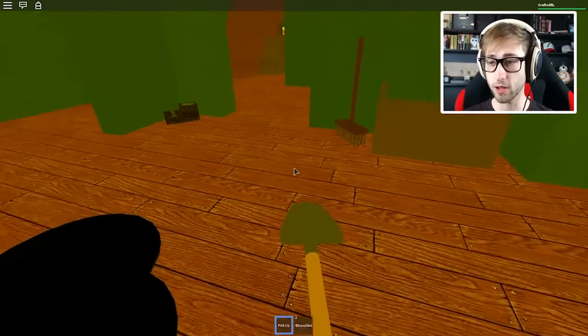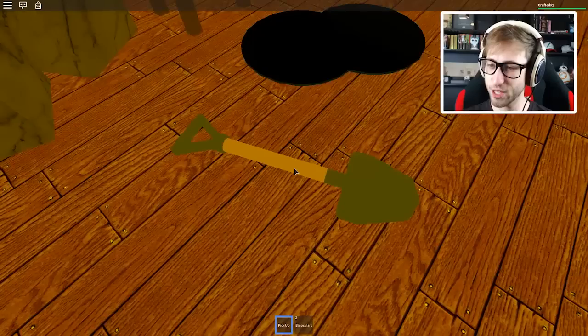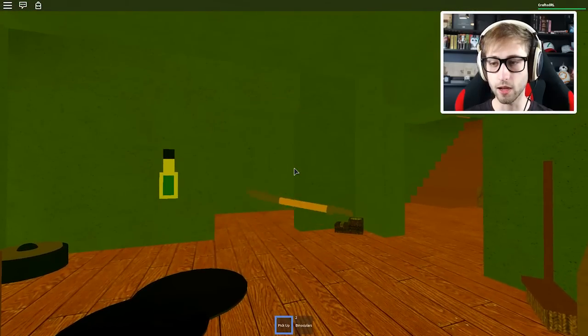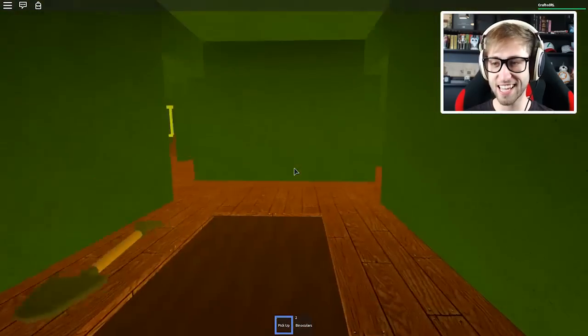All right, so we can pick up this shovel. Pick up the shovel. Give me the shovel. Could I have one shovel, please? Nope. Ah, wait, I've got it. Okay, come on, let's go. And to the grave, and diggy dig dig dig dig. Hello.